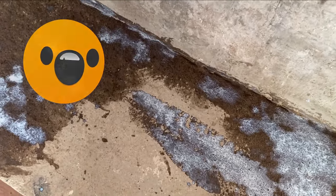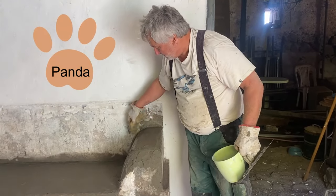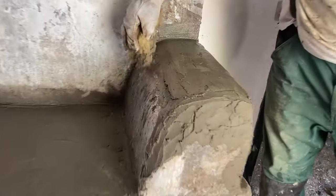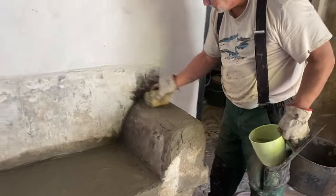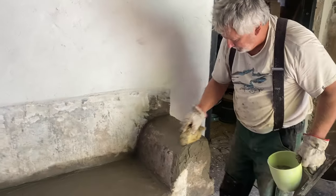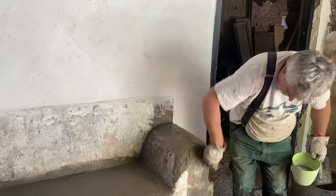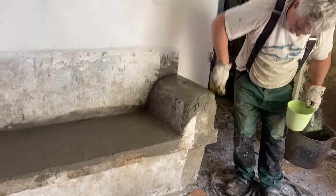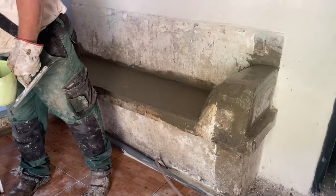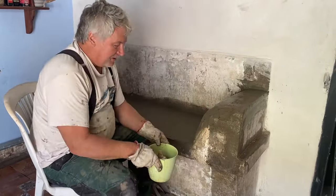Well, it's like watching paint dry. We've finished rendering the bench in panda, which is a form of tile adhesive. What I'm now going to do is try and smooth it out as much as I can with a sponge. Whenever I'm doing a job which requires patience, I prefer to sit down if I can. And this job needs patience.